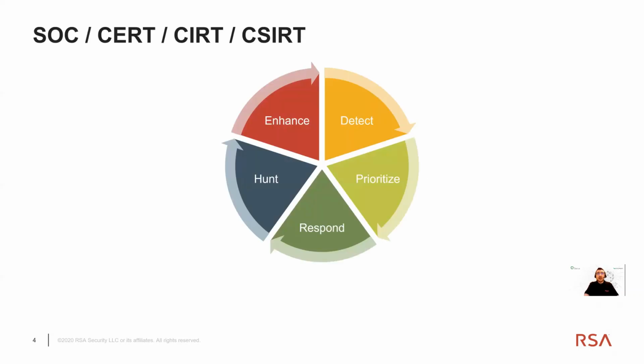So to be able to achieve that, there are different components that we need. First, we need the best detection possible to detect the different types of attacks, threats, techniques, and tools that advanced attackers are going to use. We then need to be able to prioritize these detections to look at incidents that matter to the business first. Then we need to respond to those incidents based on the priorities, and we need to be efficient in the way we respond to those attacks.